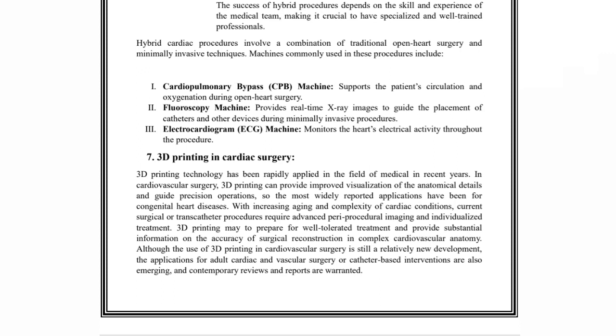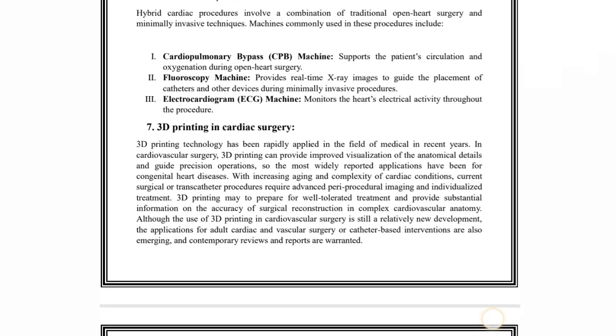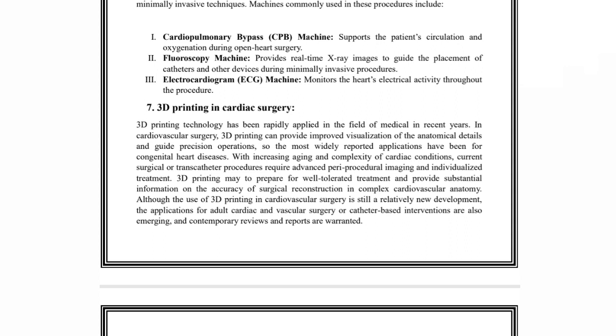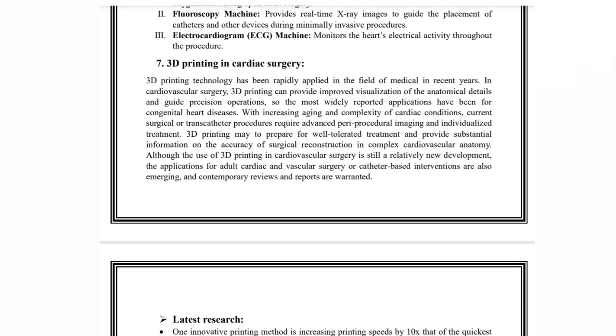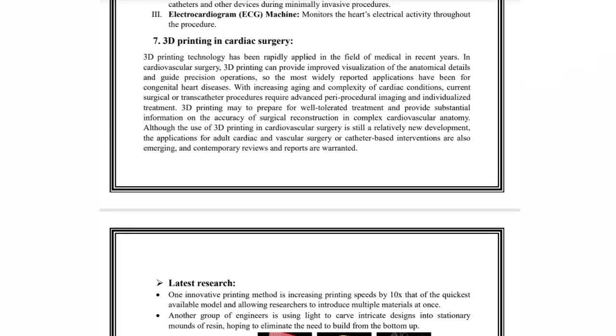And next, hybrid cardiac procedures also involve a combination of traditional open heart surgeries and minimally invasive techniques. Some machines are commonly used in these procedures, and the names of these machines are cardiopulmonary bypass machines, which are usually abbreviated as CPB. And then the fluoroscopy machine, which usually operates on X-ray images. Then there are electrocardiogram machines, and this machine usually monitors the heart's electrical activities throughout the procedure.